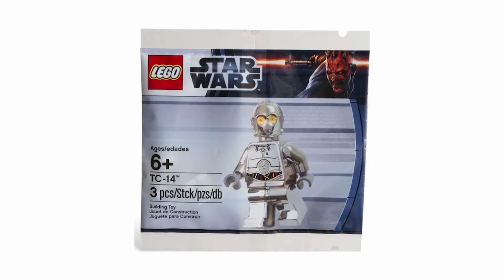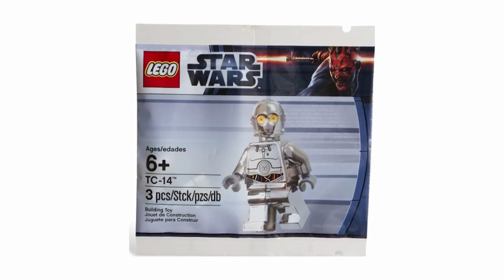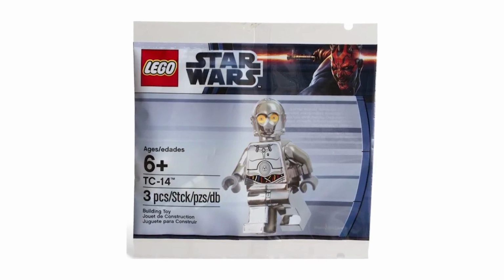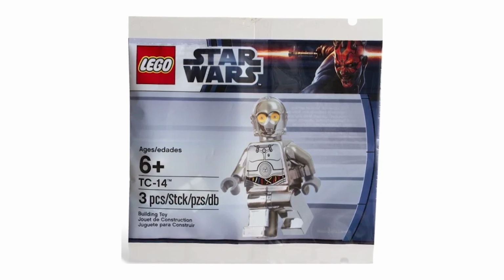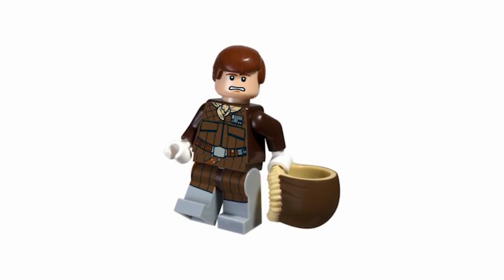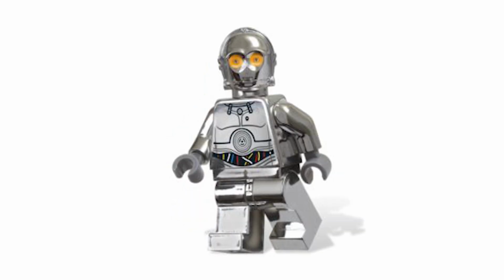Number 8, TC14 from 500063, that's a lot of zeros, TC14 May 4th promotional polybag from 2012. I honestly kind of have a hot take when it comes to the May 4th promotions that were just minifigures. For the most part, they weren't all that good. However, TC14 is one of the best.